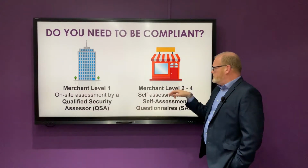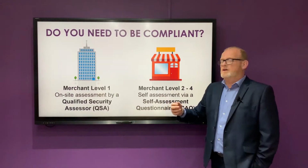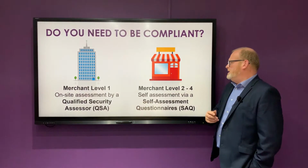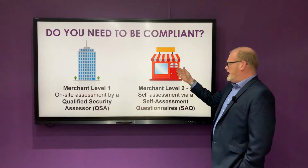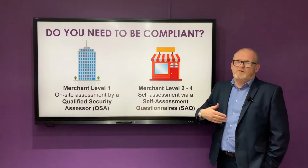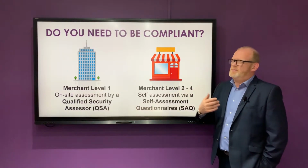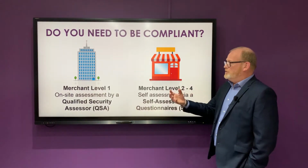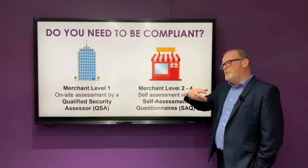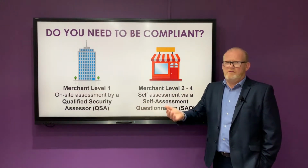Levels down from that, there are levels 2 to 4, and they drop basically by the volumes. You know, if you're a low volume user, you're a lower risk. Level 2 would be up to 1 million transactions and stepping down from there. So most of our customers can actually do what's called a self-assessment or a SAQ. That allows them to go onto a portal, answer a series of questions, and if you don't use a provider like us, it's about 250 questions. If you use a provider like ourselves and you remove as much risk and scope as you can, that drops from the 250 to around about 12 to 14 questions, and you can become accredited very, very quickly.